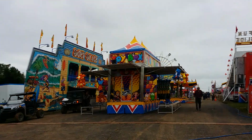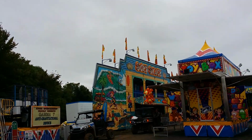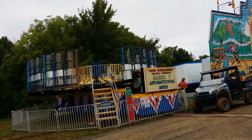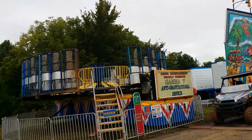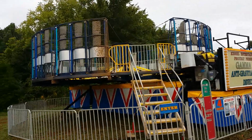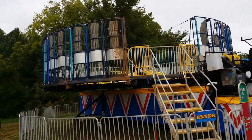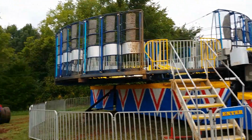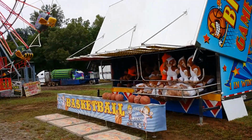As we keep walking here, there's the Surf Shack. Here's one over here, the Gamma 7 anti-gravity device. I remember when I was a little kid, somebody was in that one. It was spinning so hard, somebody puked, and the puke kind of stayed up in the air. It was pretty weird. It was crazy.